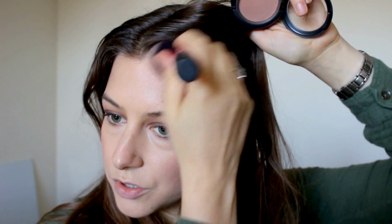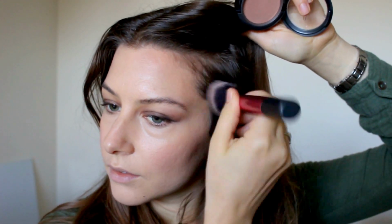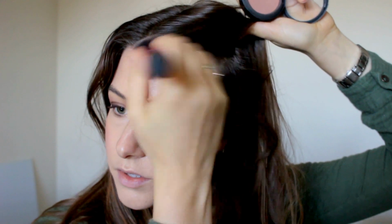And then if you want to, do a little bit of circular, kind of an oval shape down here. I always do a teeny bit on the tip of the chin for definition, and then I put it back in the product and drag it up into the hairline, because this is just going to warm up your face and give you some more dimension.